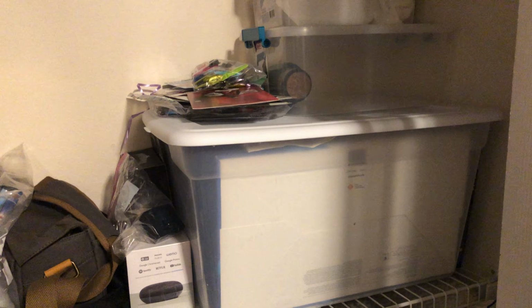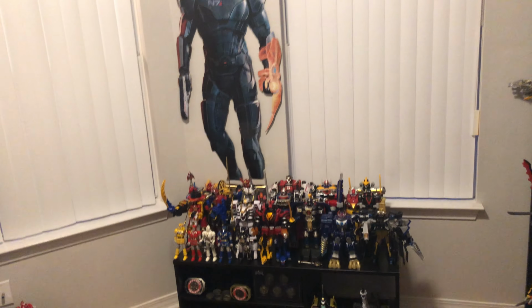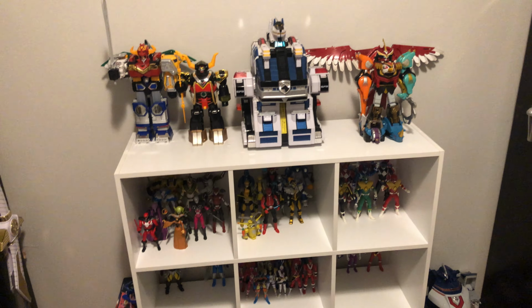And this closet's kind of a disaster, but I'll show you. I've got lots of Power Ranger boxes and stuff up here. Eventually I want to have them in boxes like this, but I don't really have a lot of storage space, so it's all just kind of a cluster. So this just lets me hide it away and pretend this room is always neat and clean and organized and that kind of stuff. So yeah, here you go. This is my collection. Like I said, I'm pretty proud of it, and it's just going to keep growing.